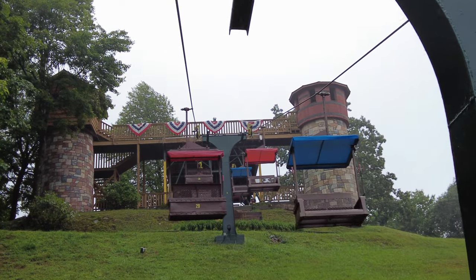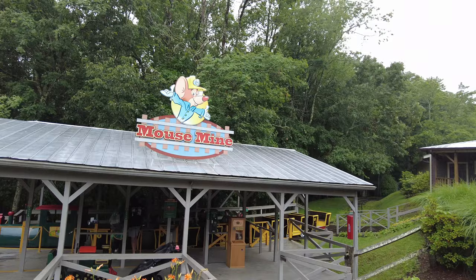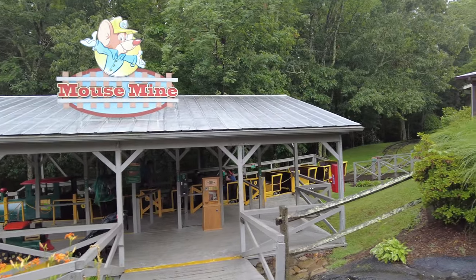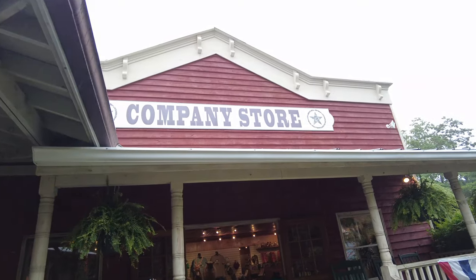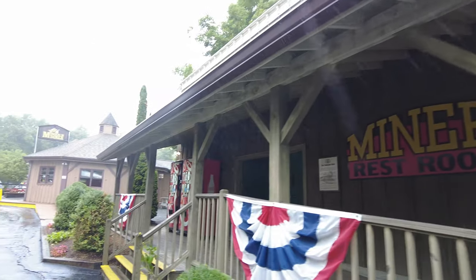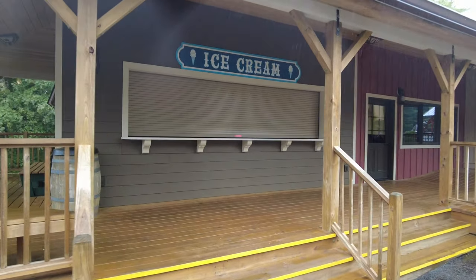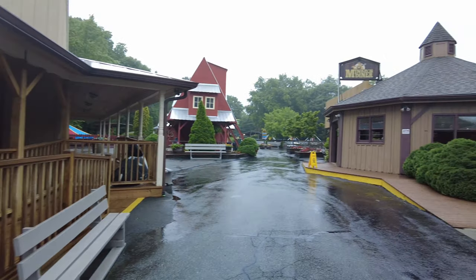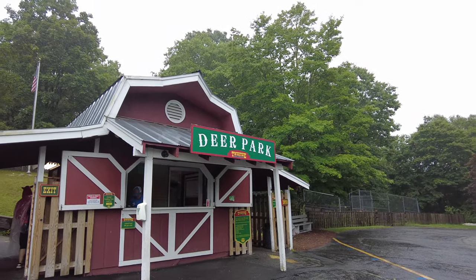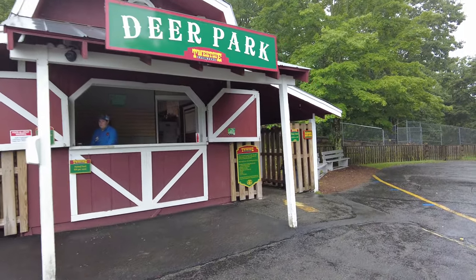And it looks like we're approaching like a castle or something. I think this is called Miner's Mountain. Here is the Mouse Mine, which is a miniature railroad that circles this area. And it looks like there's also a company store up here. Miner's Diner. Some ice cream. Maybe on a warmer day, they'll be operating that. Looks like there's some rides up here too. Here is Deer Park, and you can buy animal feed for 50 cents per cone.